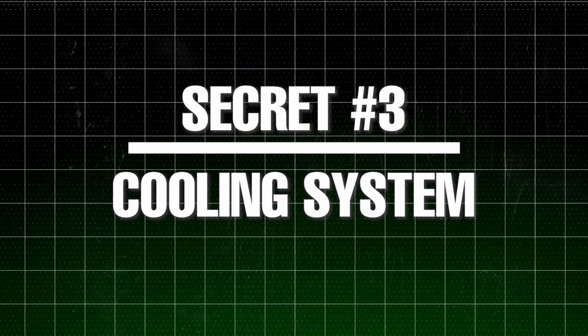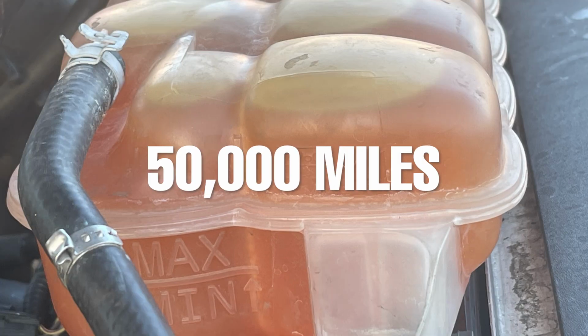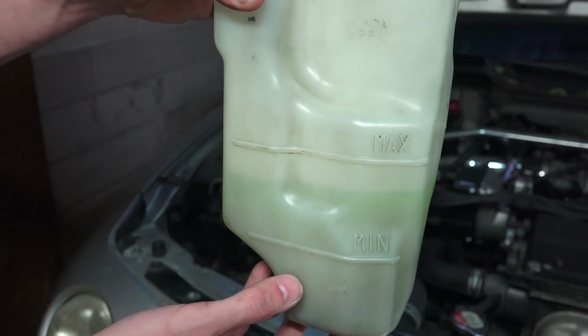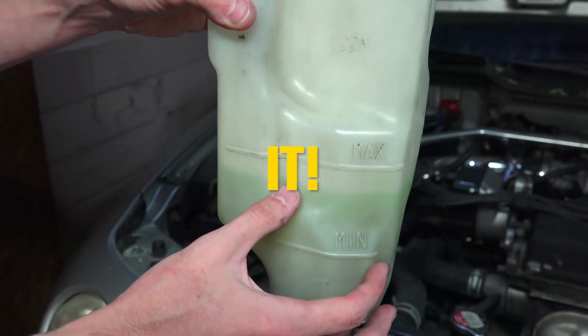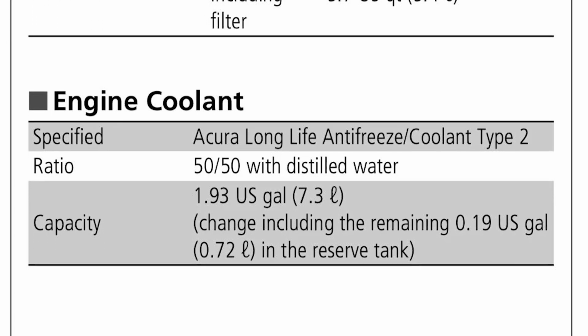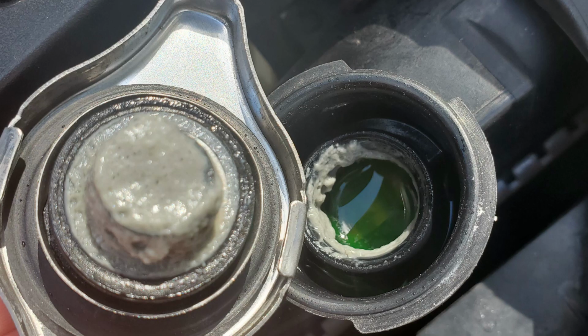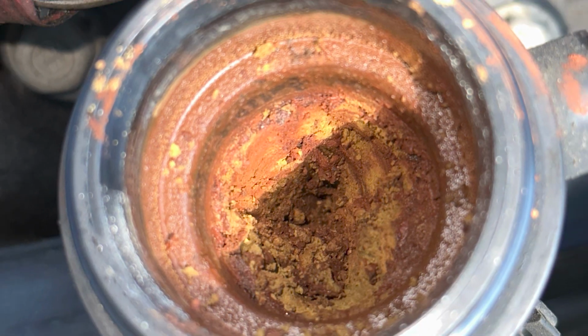The third secret focuses on your cooling system. Replace your coolant every 50,000 miles. But here's what most people don't know: mixing different types of coolant is like mixing bleach and ammonia. Just don't do it. Check your owner's manual and stick to exactly what it says. Also, replace your radiator cap every second coolant change. They lose pressure over time, just like a pressure cooker with a bad seal.